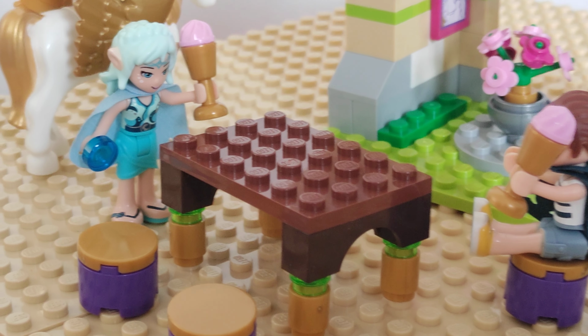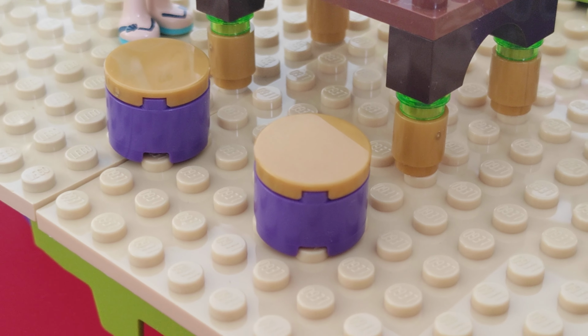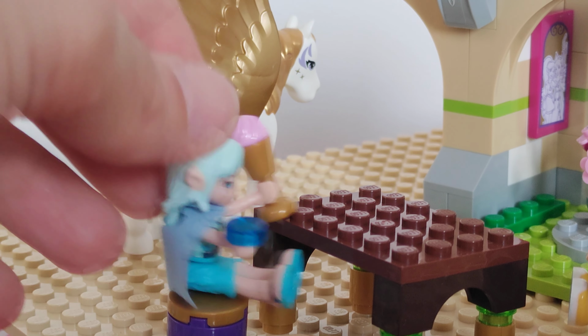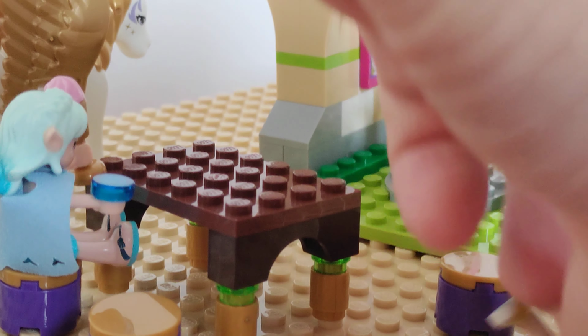The table comes with 2 strawberry smoothies and 4 stools. Part of the quest to the portal will be to try to get mini dolls seated on these stools. I'm afraid you can't continue until you've managed to get them seated without falling.